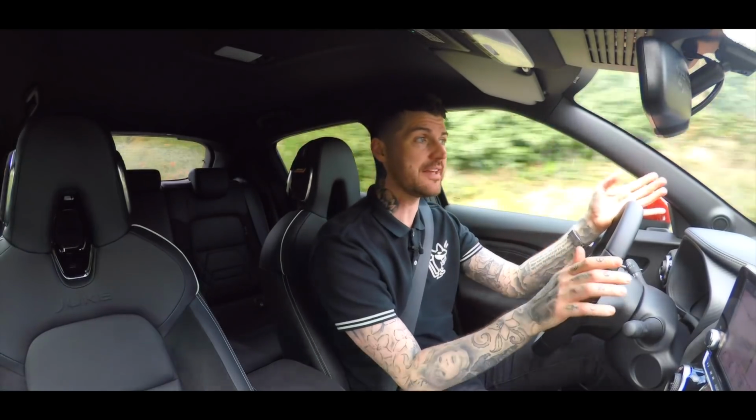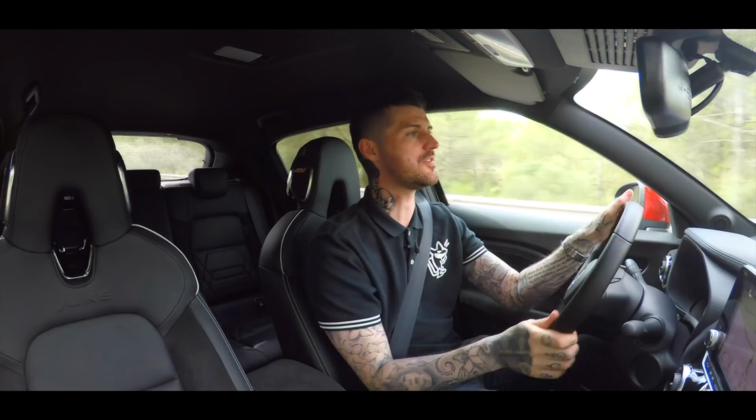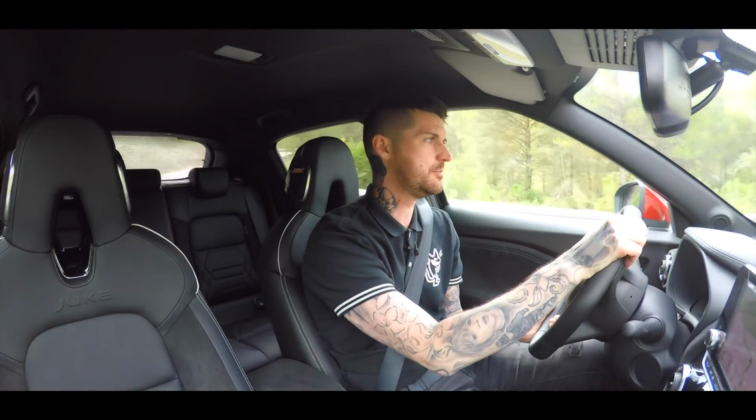So what's it like to drive then? Well, it's infinitely better than the outgoing Juke. That's another area where they've really improved it. They've clearly set this up for comfort. They've clearly set it up because they know that this is the car that, you know, your mum buys.